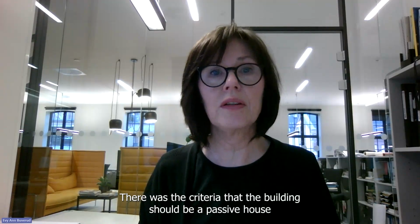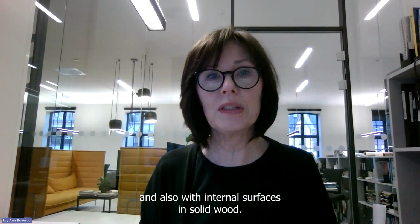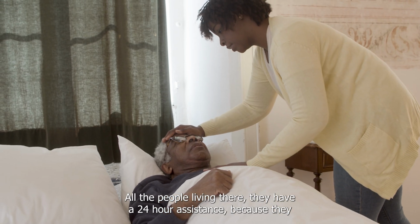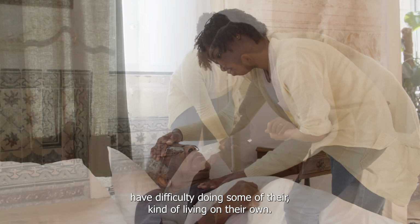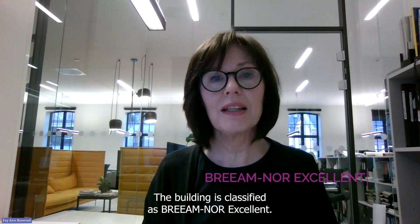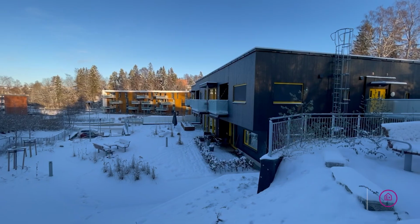There was a criterion that the building should be a passive house constructed with solid wood and also with internal surfaces in solid wood. All the people living there have 24-hour assistance because they have difficulty doing some of their living on their own, so they need help all the time. The building is classified as BREEAM Nor Excellent, and it's a Future Built project, which is a Norwegian innovation program for sustainability.